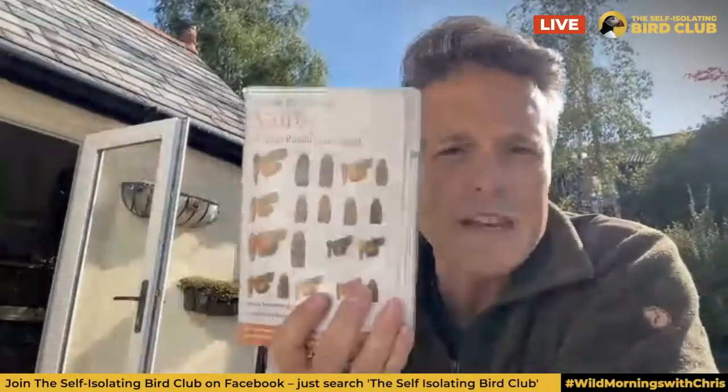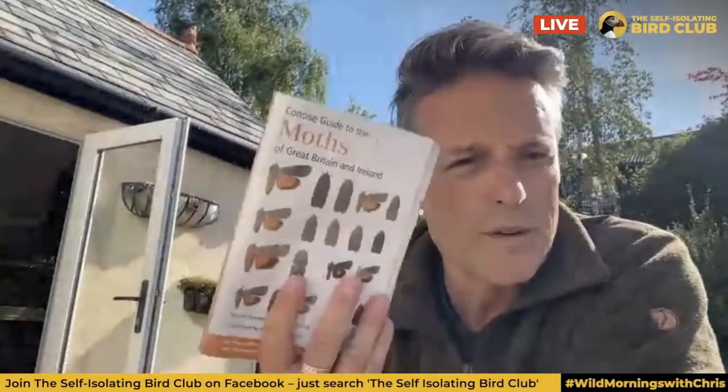My daughter's first word was moth, actually, because she'd come down in the morning and find Daddy on the kitchen table surrounded by little tubes with moths in and a book. But that's a good one. There's a bigger, thicker version of this, which has more information about the moths. But then there's loads of other books which work together really well.